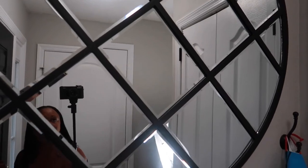This particular mirror came from Pier 1. I believe it's about 40 inches.